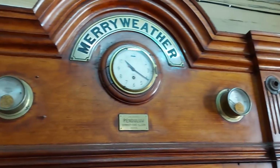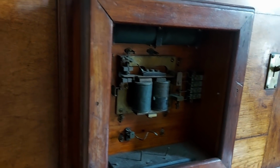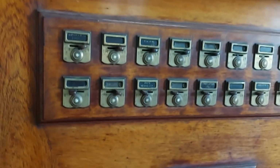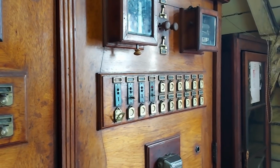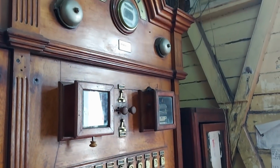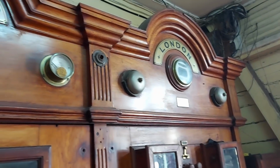The Merryweather clock. Merryweather is famous for making fire extinguishers, and so they made this clock, and clocks, and the bells. Oh, so the clock is old, eh? These would be sections. Someone would trip it somewhere else and it would ring, and you would know which area there was a fire alarm going off in. That is like one of the coolest things I've ever seen.